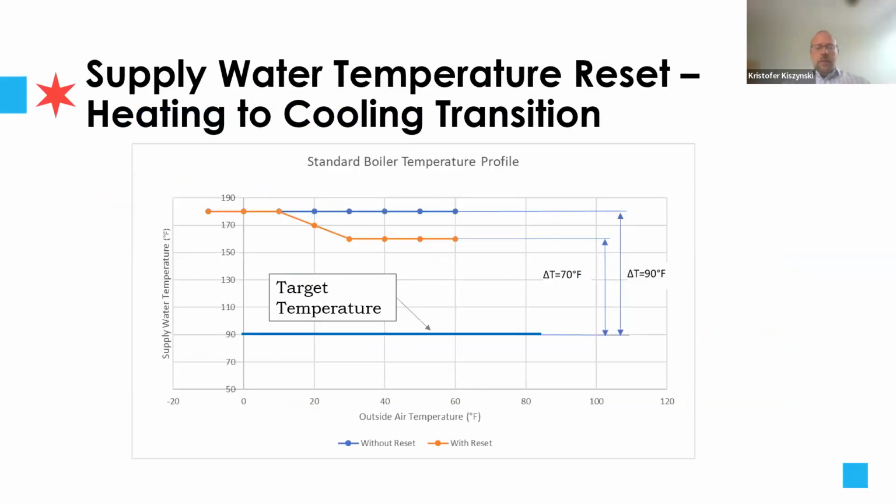And so that being said, here are just a few ideas of what you can do to try to speed up the heating to cooling transition and cooling to heating transition. And so what this shows here is the supply water temperature of your boiler versus the outdoor air temperature. What this shows is two different ways of operating a standard boiler. This is not a condensing boiler, so you can't provide super low supply water temperatures. You can provide maybe water temperatures as low as 160 degrees.